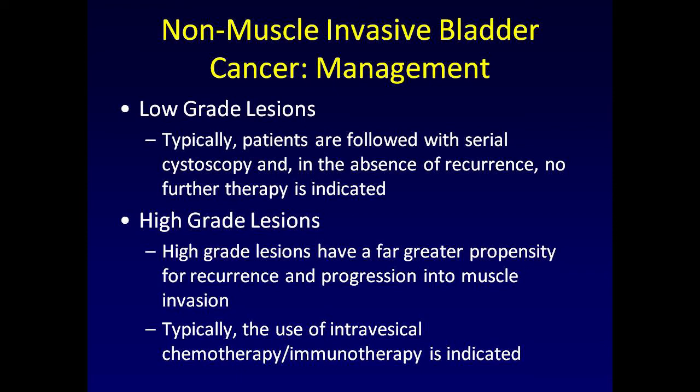High-grade lesions, these tumors have a high propensity to recur and to ultimately progress. So if a patient has a high-grade lesion, then we automatically are going to recommend some form of intravesical therapy. And typically, the therapy for high-grade lesions always is to start with BCG, which I'll go over.